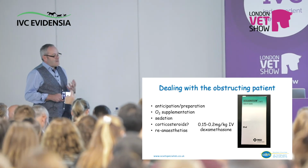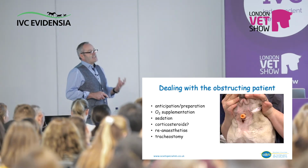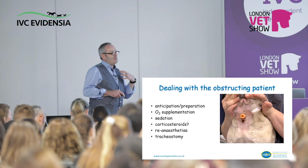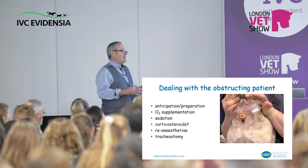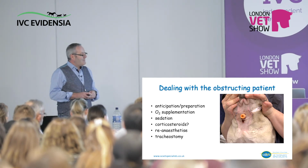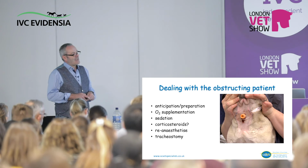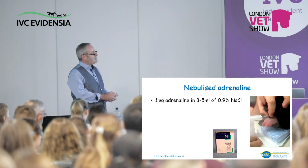If they continue to obstruct, we're going to re-anaesthetize them at this point. And sometimes just re-anaesthetising them and passing an endotracheal tube and keeping them anaesthetised for a couple of hours is enough to allow the steroids to work, and then you can safely extubate them. Unfortunately, ultimately, for some of these patients, we're going to have to do tracheostomies to get them through this initial period of the swollen airway.